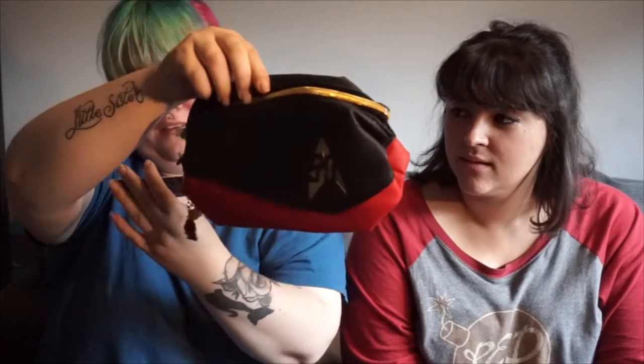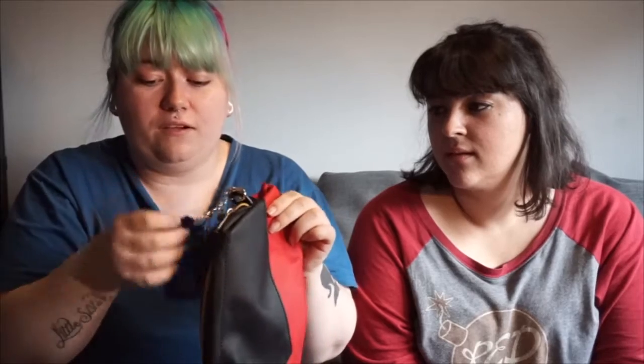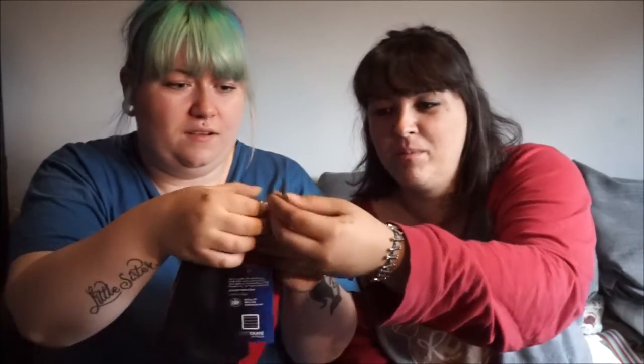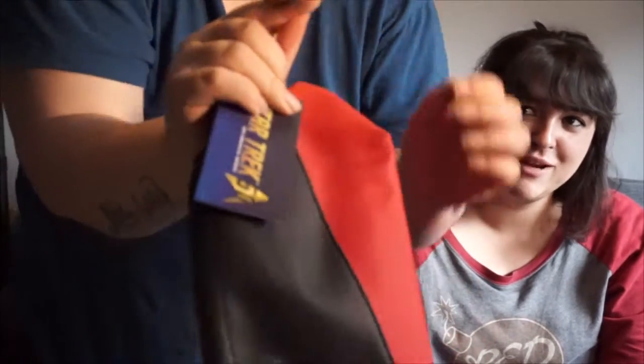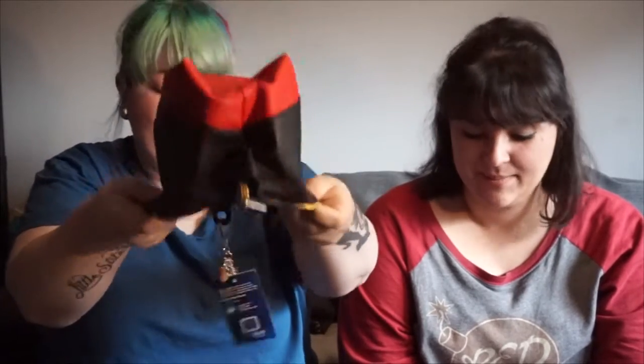Let's see what it is. So it could either be used as a purse or a makeup bag. It's got a little keyring on it. They are cute. What are they? They've got little balls attached. I don't know Star Trek. Me neither. But there's three really hairy balls attached to it. I'll get Chloe to take pictures. Maybe there's an innuendo we're missing here. And they're hairy.